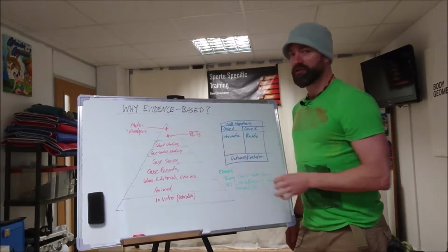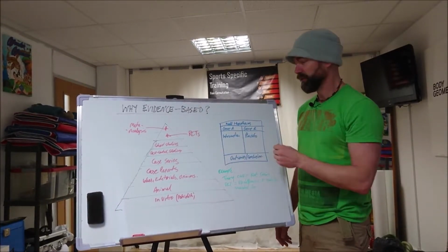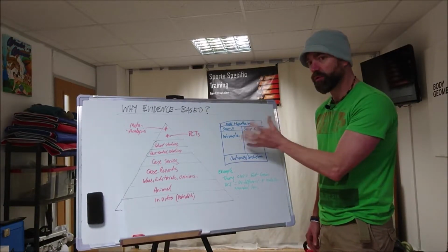Let's talk about those RCTs a little bit more. So the randomized controlled trials, you'll start off with a null hypothesis. So this is the thing that you're testing. And then you'll have two groups. There may be a third group. Sometimes there's what is known as a control group. It depends what you're testing.